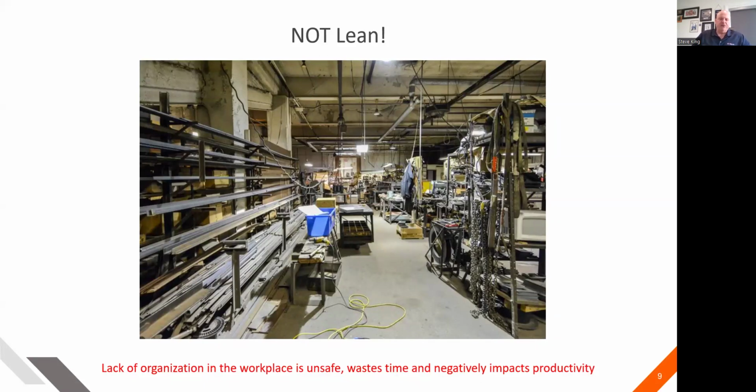But some of the questions you would want to ask yourself about this stuff is, can you find what you need when you need it? I always ask myself that, even in a good facility. Can you find stuff when you need it? I mean, this is a manufacturing facility. You shouldn't have to look for things. Why are we always looking for tools and materials and those types of things?